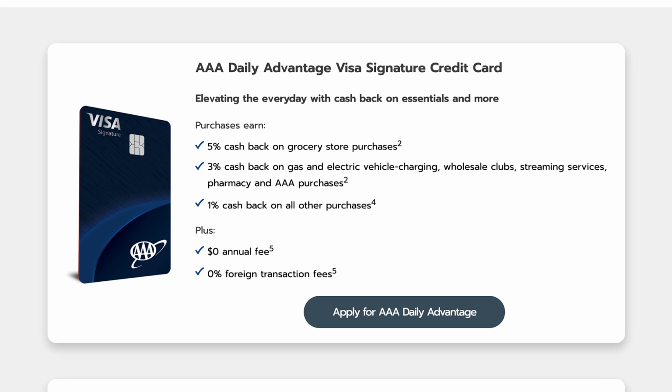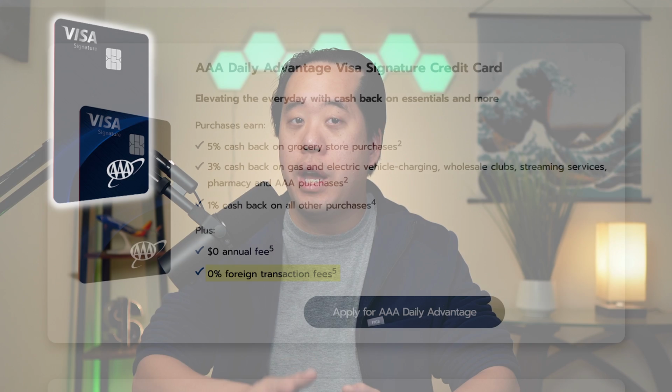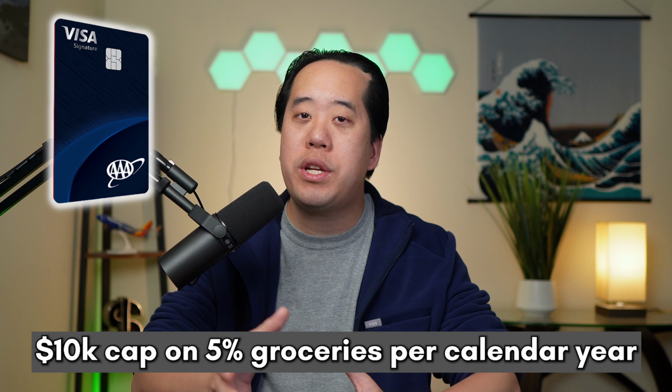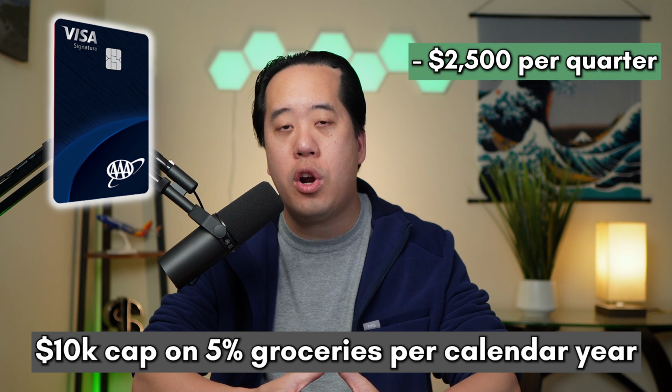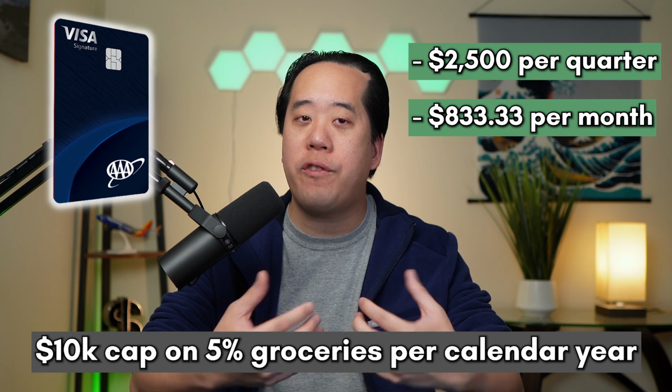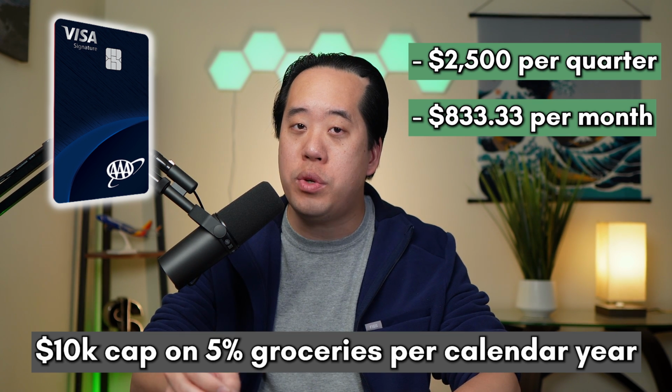This is not a very well-known card, but it definitely packs a punch specifically for the grocery category. What's really nice about this card in particular is that not only does it offer 5% cash back for no annual fee, it also has no foreign transaction fees, and so that's a really nice bonus. I will say that one issue with this card is that it only offers $10,000 in spend in a single calendar year for that 5% category, which breaks down to about $2,500 per quarter or about $833 per month, which is not bad, but if you have a growing family that spends more than this on groceries, you may need to add another card.